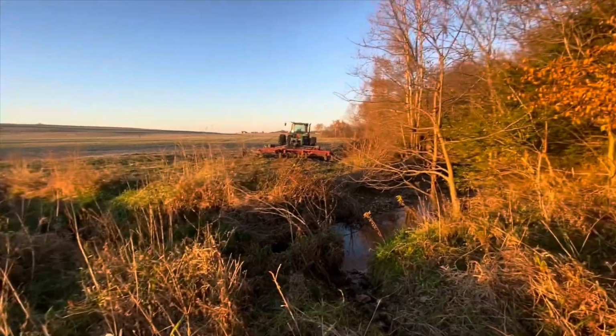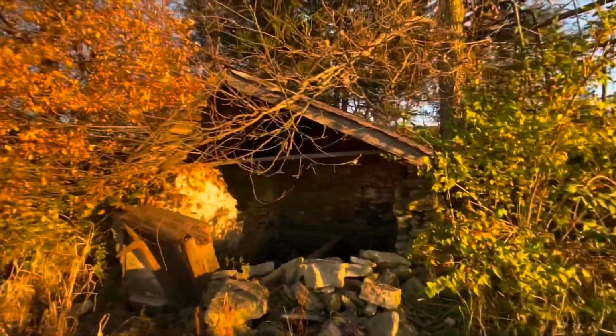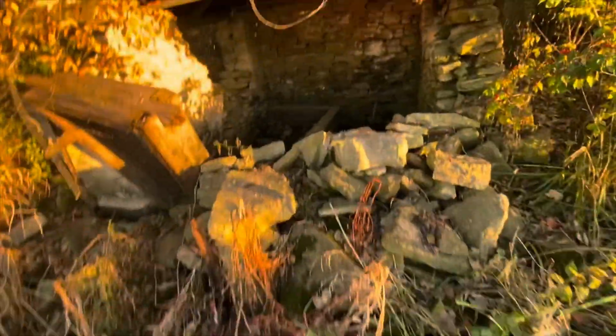On this farm, there used to be an old farmstead here and kind of further up the hill. All that's left of it is the spring house, which we're going to take a look at. Only slightly sketchy, but there's water flowing out of here all year. Never even stopped, not even in 2012.